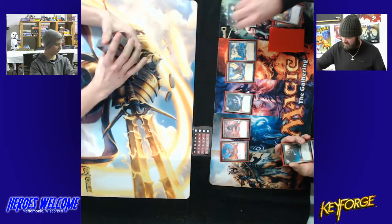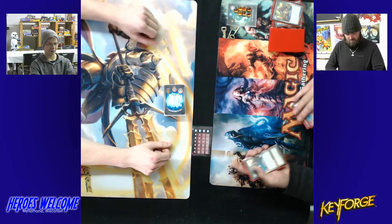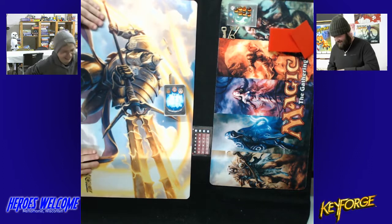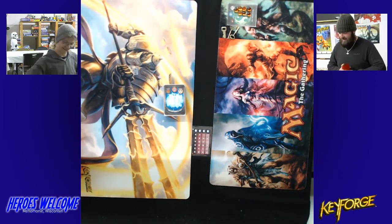Okay, I don't know how we did that. So we each won one. I don't know if he wants us to do the third game or not, but I really don't want to play the third game. I don't want to play against this deck. I don't either. We each won once with it, and it was gross.